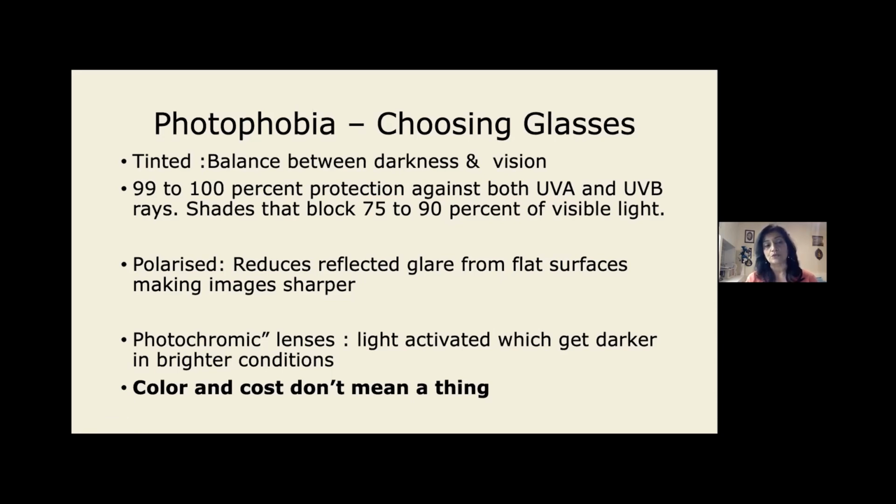You can also use different tints for different settings. So you may want to have a 90 to 95% tint for outdoors, and then when you come indoors have a 75% tint. But again, it varies from person to person. There's no rule as such as to what to use, and it's just a matter of trialing it out. So give yourself some time to look into which one suits you the best.